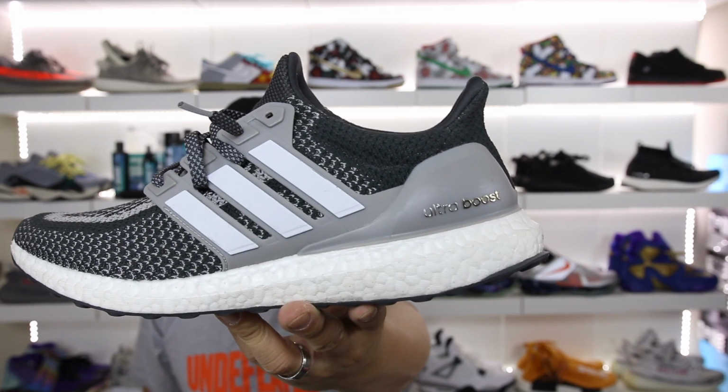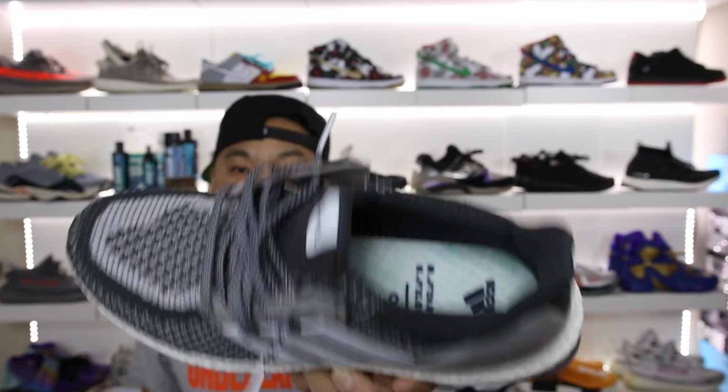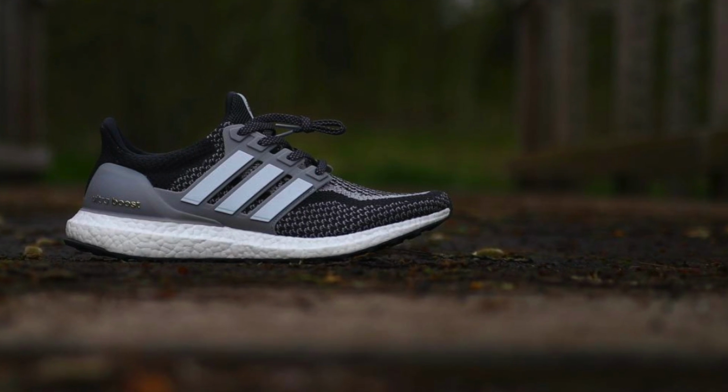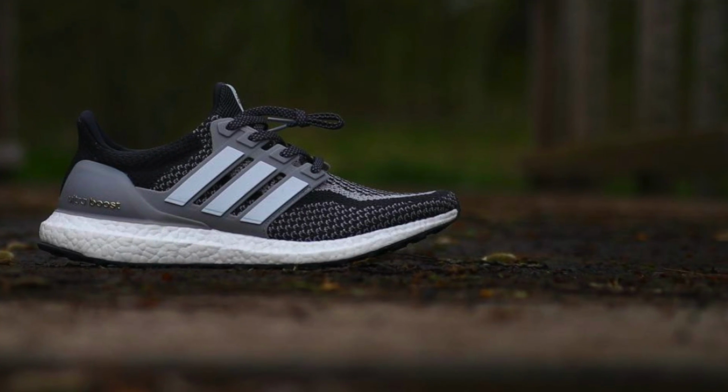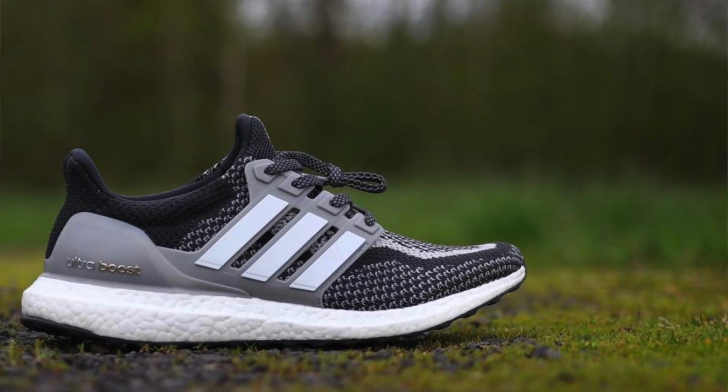So the number 5 spot goes to my Adidas Ultra Boosts in the My Adidas line that I ended up creating. The first one I got back in January, and this is my Ultra Boost in the New York theme. I ended up choosing this one. A lot of people went with a Lady Liberty theme. They didn't actually have the Lady Liberty options for this because they were all gone and sold out. So I made the best of what I had left.